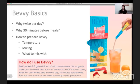In terms of adding it to anything else, we would recommend keeping the calories low. So you can mix it with other low or non-caloric beverages, but we prefer that you not mix it with something that has higher calories. So like I would not recommend mixing it with 8 ounces of juice, for instance, but a little splash of orange juice just to change up the flavor would be fine.